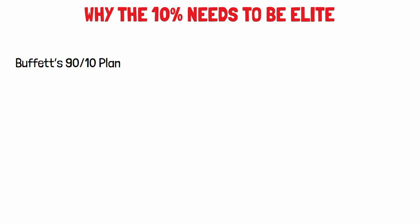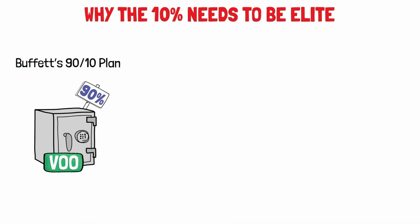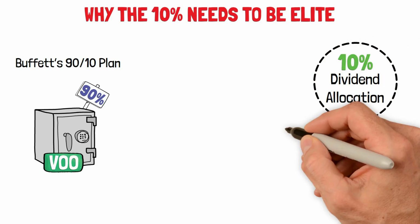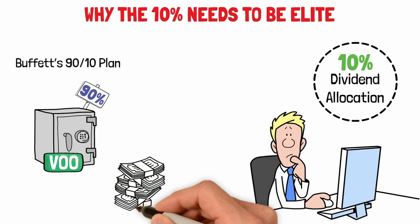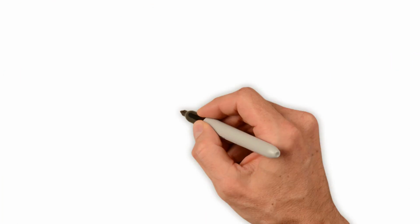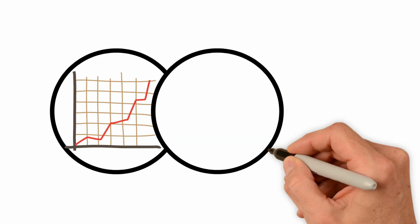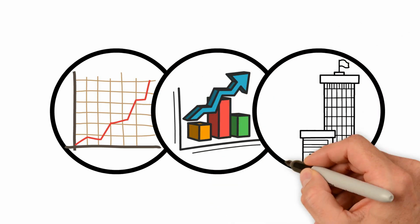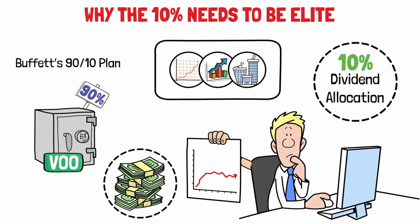In Buffett's 90-10 plan, the 90% VOO core does most of the heavy lifting for growth. But that 10% dividend allocation, that's your income engine. If you choose the wrong ETF, your cash flow could stagnate, shrink during downturns, or fail to keep up with inflation. That's why your dividend ETF needs three things: a strong starting yield to make the income meaningful, consistent dividend growth to outpace inflation, and quality companies that can keep paying in good times and bad. SCHD delivers on all three better than its peers.